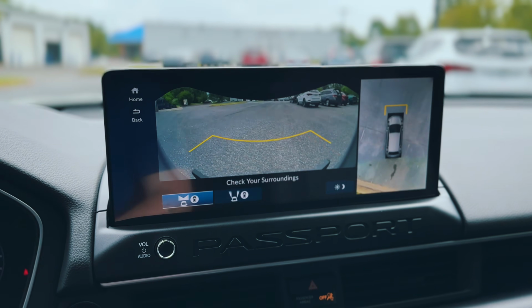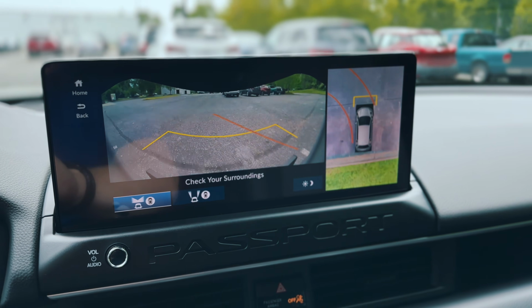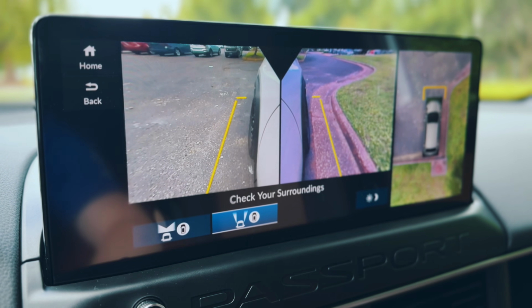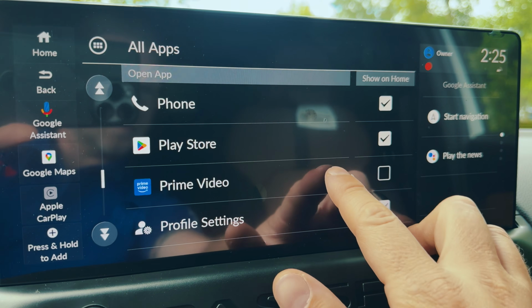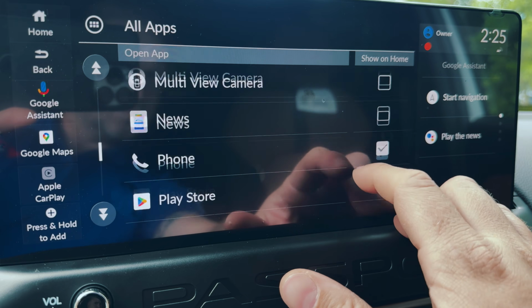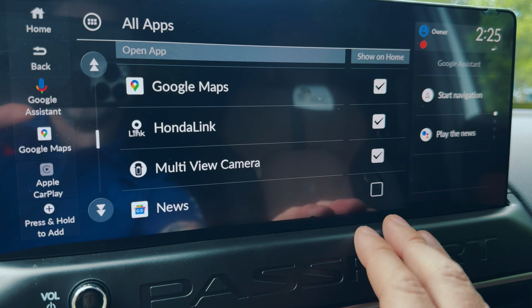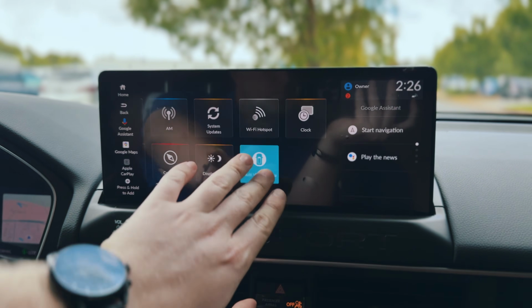By the way, with a 360-degree view, the rear camera shows a green light when the space behind you is clear, and switches to purple as you approach an object. But here's something very few people know. You can also turn it on from the touchscreen. Tap the All Apps icon, scroll down to Multi-View Camera, check the box to enable it, and head back to your home screen. For faster access, it's worth moving it to your first page.